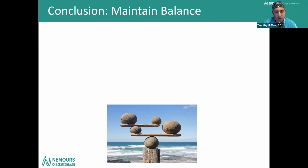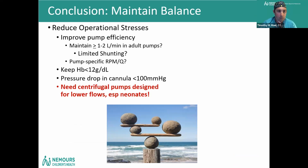So given what we know, I think we need to start looking at ways to balance all of these things that are going on. So the first way we can work on our balance is we need to reduce operational stresses. We need to improve our pump efficiency. Anytime they're using an adult centrifugal pump, we need to maintain at least 1 to 2 liters per minute going through the pump head with limited shunting, and even maybe home in on these pump specific flow rate, RPM to flow rate ratios.